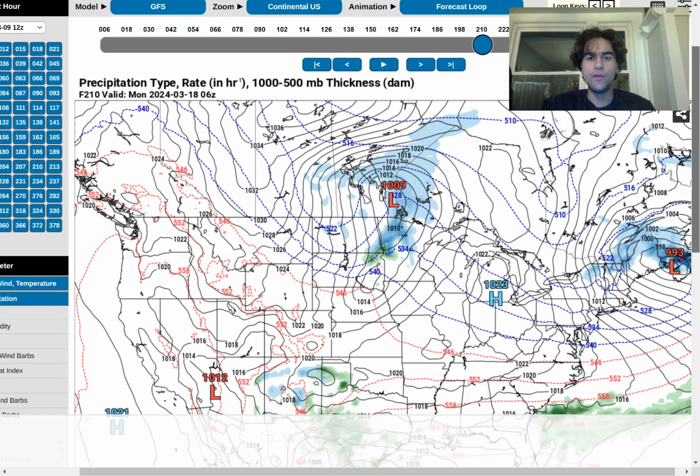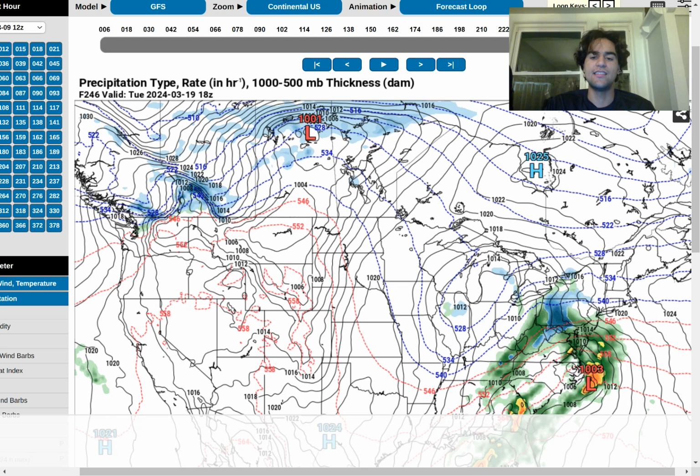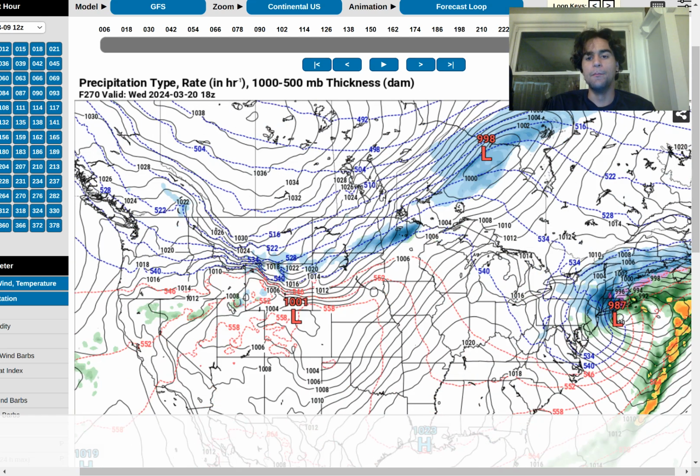But in this scenario, we see that the ridging is nearly non-existent, so this moves a lot more quickly to the east. That enhances the easterly flow, the southeasterly flow, for the warm air to move a little bit further northward to interact with that cooler air mass to enhance the instability and the convective activity to a point where we see potentially a blizzard in the northeast by the time we approach March 19th and March 20th. But in the 18Z run, it's a different story.